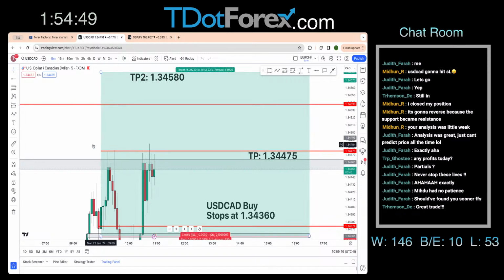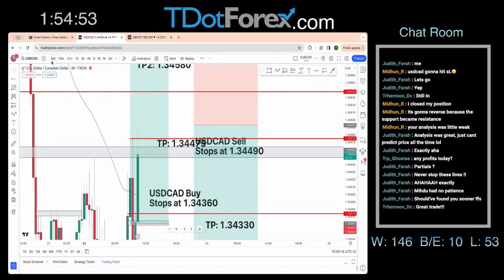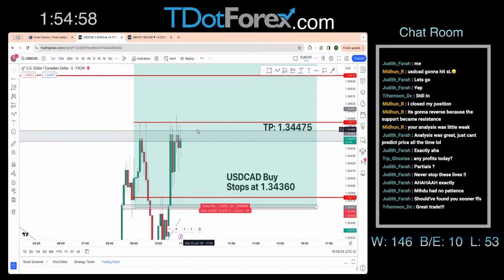Alrighty, again, struggling to reach up to a level here, guys. And again, I'm risking 1% on the setup here. So for me, again, I do feel it's going to come back down. So I'm going to close out here, guys.